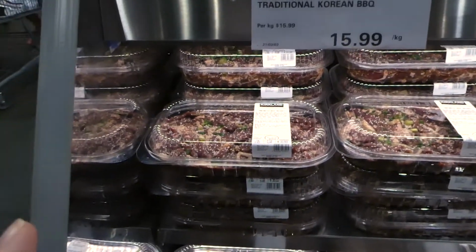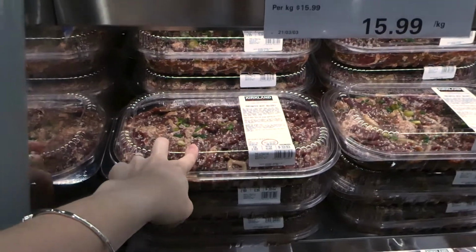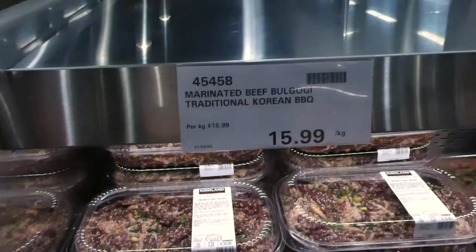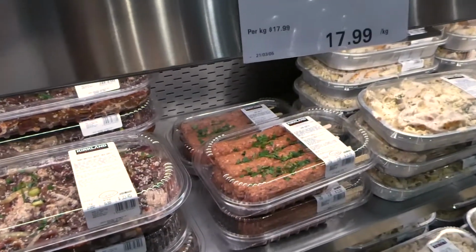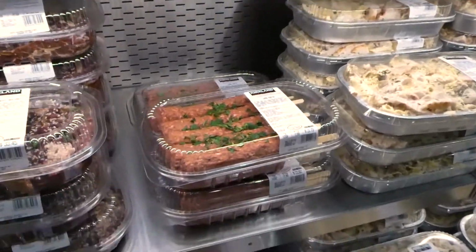So they also have the marinated meat bulgogi. We bought packs of this at Woolies before, but this one looks a bit better and more meaty, and these are $16 a kilo. They've got Kirkland Signature Lamb Kofta. Those are $18 a kilo. Those look really yummy.